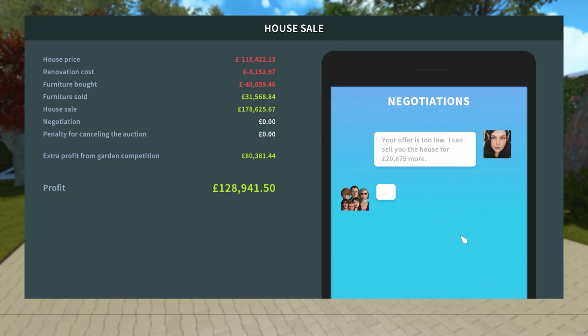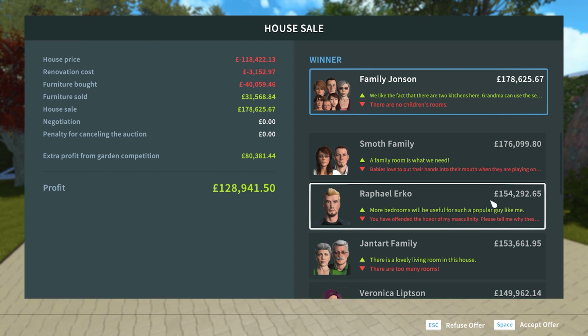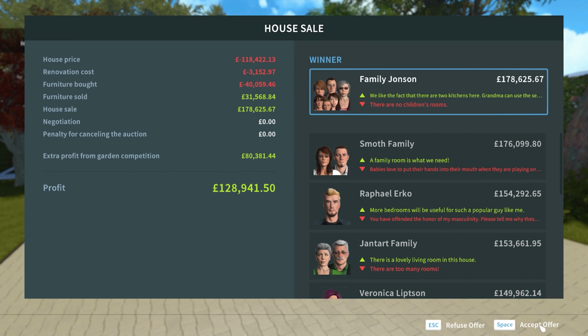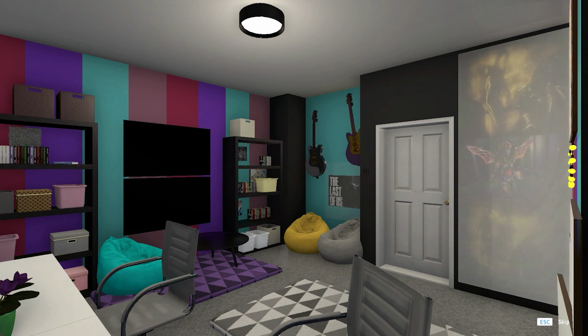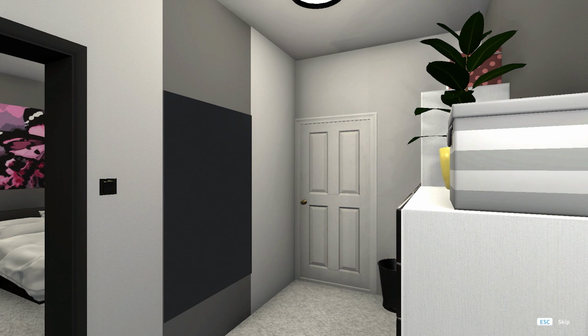Oh look, it shows my Steam thing. I forgot that. We feel that the price is too... Okay. I will remember that. But yeah, that's the most I've got for a house. I'm doing it. Wait, what? Positive opinion? Oh no, wait. I'll accept. Sorry, space. So we sold it. We sold my... Wait, what? What is going on here? It's just showing what is already there.